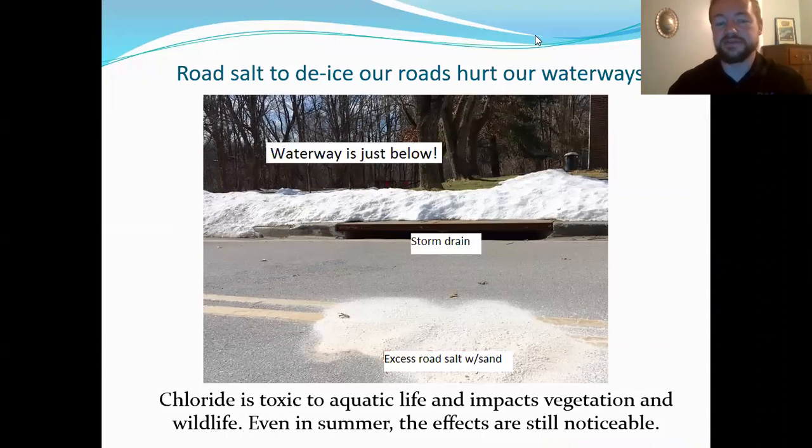This is one that not everyone realizes is an important threat to our waterways: over salting. We, as in the county and local government, use salt to prevent slick roads in the winter, but when it's used excessively, all that salt ends up wearing down and being washed away into our waterways, and that can become a deadly pollutant in our water. It does a lot of damage to our aquatic life, vegetation, and even land wildlife.